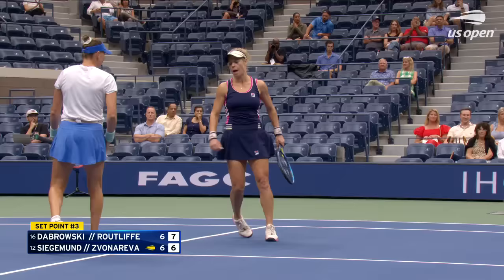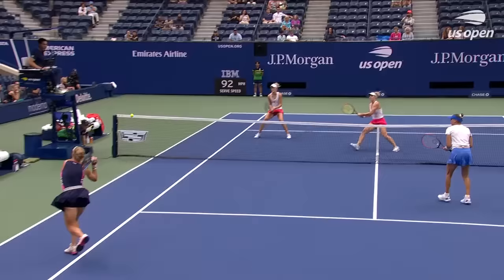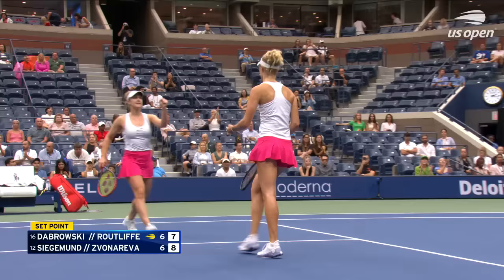I loved actually that chip and charge from Dabrowski. That's what you want to do in these big moments, is charge that net. It's just excellent placement. A lot of height on that return. So just gave Siegemund. Decent second serve from Routliffe.